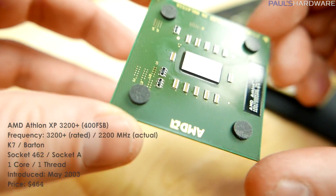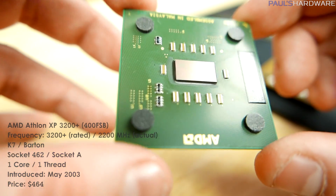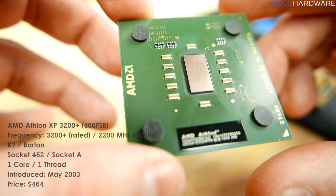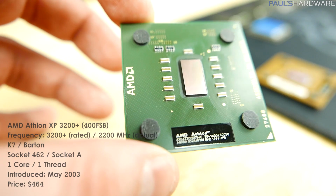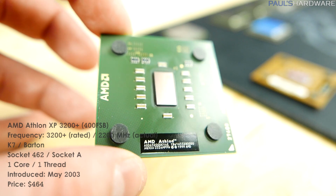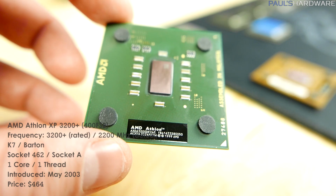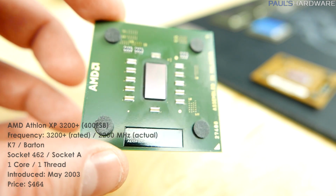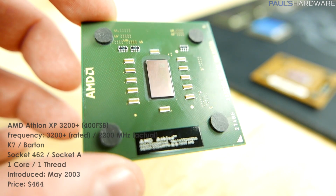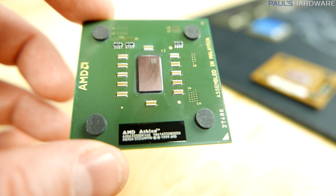AMD also at this time used some pretty confusing nomenclature to name their CPUs. So 3200 Plus is the actual name of this CPU, Athlon XP 3200 Plus. Although the 3200 Plus was sort of AMD being tricky. They're trying to say that the frequency doesn't matter because of some other things that they built in there, and up till then, even still now, frequency is often looked at as what makes a CPU fast. This 3200 Plus, though, actually had a 2200 megahertz clock speed in real life, but AMD was basically saying that this lines up with processors from Intel that run at 3200 or 3.2 gigahertz.